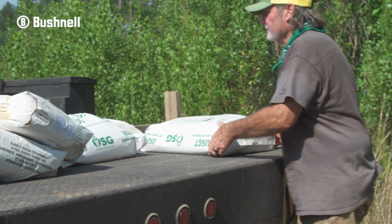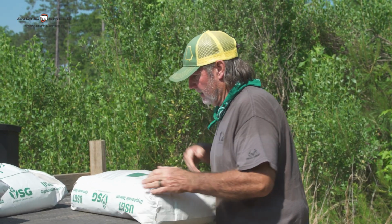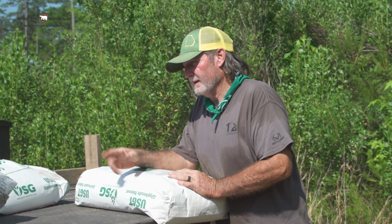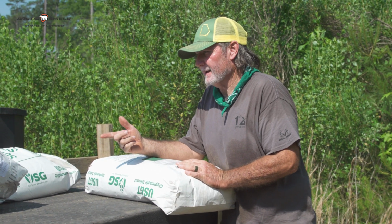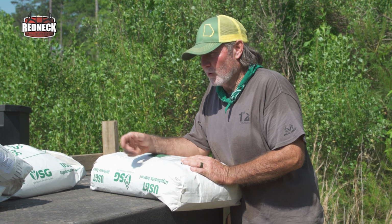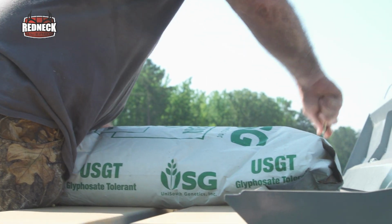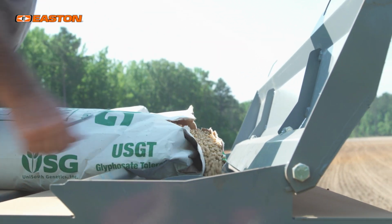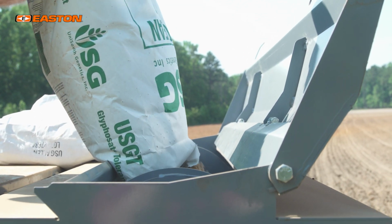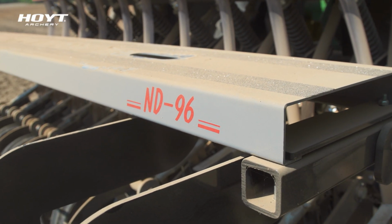I'm going to do a little mixture on this field here. I've got some standard glyphosate tolerant soybeans, and I also got 5 bags of Eagle seed beans, which are a forage type soybean. I just wanted to put some of each in this field and kind of separate it out, just going to do a little experiment on it this year. All right, we're good for a while now.